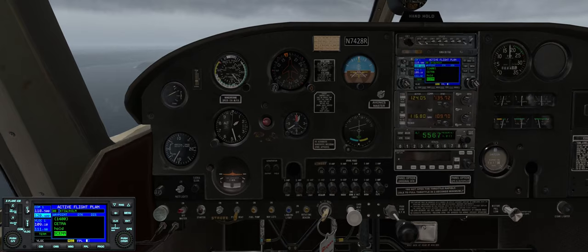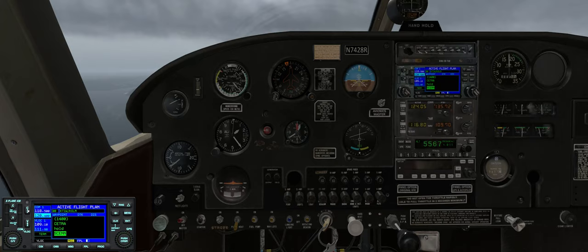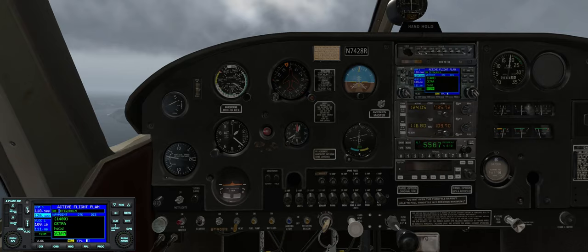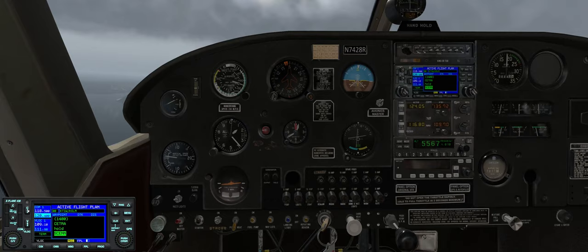We're good on localizer, we want to come up a little bit to reintercept the glide slope and a little bit of power to reduce our sink rate. We're going to recapture the glide slope, resume our descent at about 500 feet per minute, coming left.